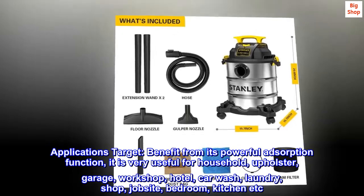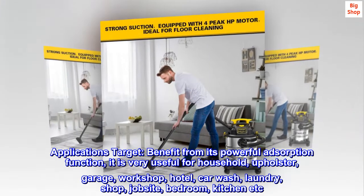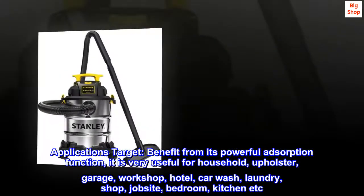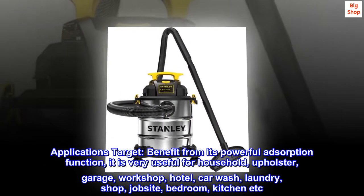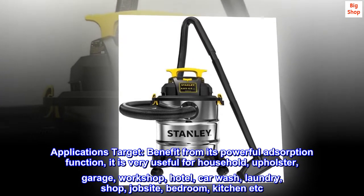Applications target. Benefit from its powerful adsorption function, it is very useful for household, upholster, garage, workshop, hotel, car wash, laundry, shop, job site, bedroom, kitchen etc.